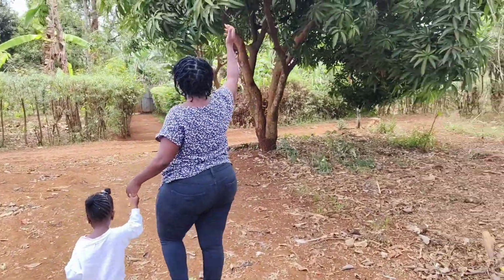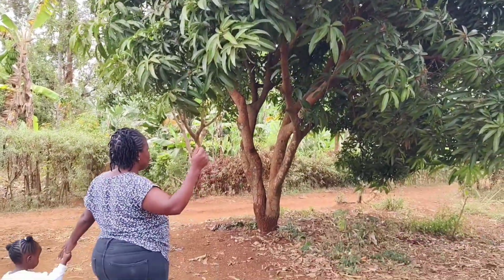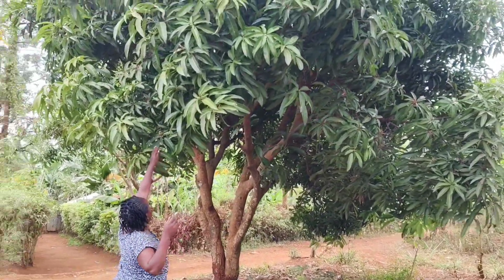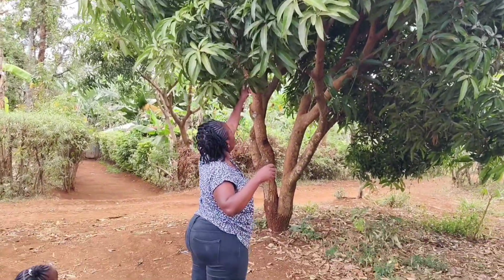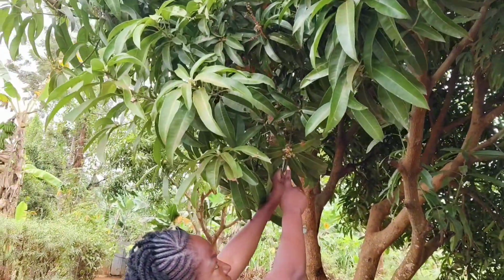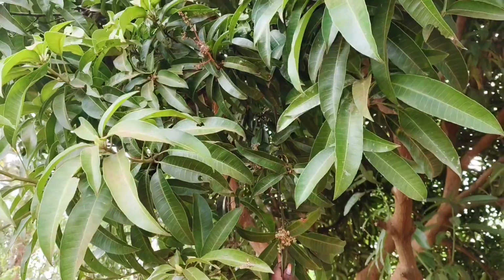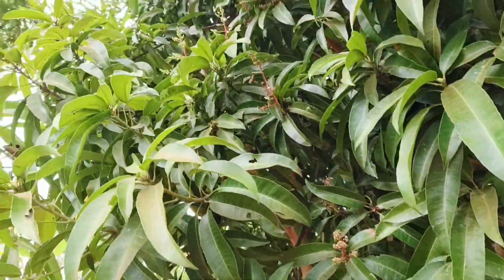So this is a mango tree. Currently, it's not the season for mangoes, but as you can see, it's flowering. Come closer. It's flowering because it's not yet season. So probably in Feb is when we shall start having mangoes around here.